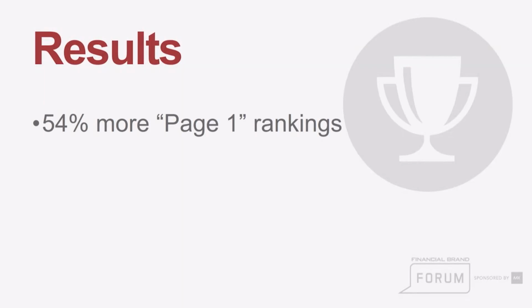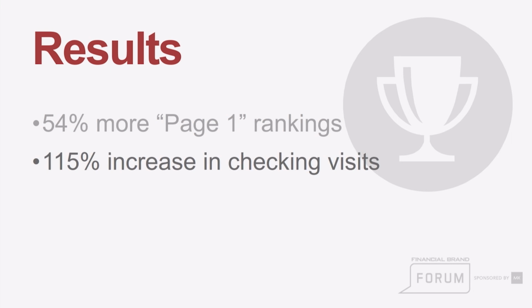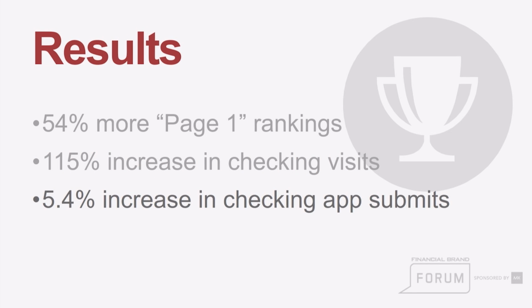And the results for us, for a low budget, small change, we were able to increase our page 1 rankings by 54%, which is quite an increase in page 1 rankings. But this is the nice number. We actually were able to increase our checking page visits by 115%. That's 115% more people coming to our checking and savings pages. And then finally, we were able to increase our application submissions online by 5.4%, which of course adds to your bottom line. So with a small change, we were able to make a big impact on our bottom line.